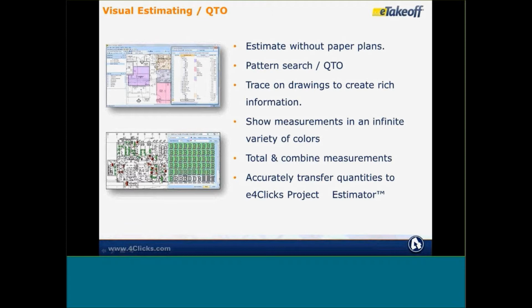We show measurements in infinite colors. You can see on that slide there's multiple colors that show up on the drawing. We'll do this live here in just a minute, but infinite colors and a variety of colors and shapes and all sorts of stuff you can do to help visually know what you're doing. That's really beneficial. You see it, it's colored, you know it's taken off.